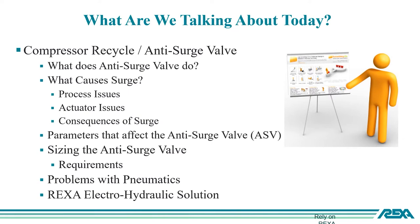Okay, today we will be talking about the compressor recycle valve, right? Really quick, what does the anti-surge valve do? Causes of surge. Parameters that affect the anti-surge valve sizing problems, and also the REXA electrohydraulic solution.